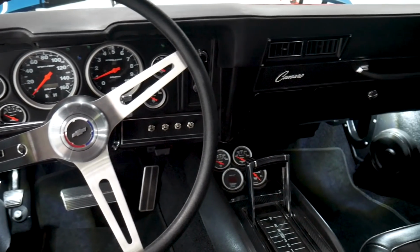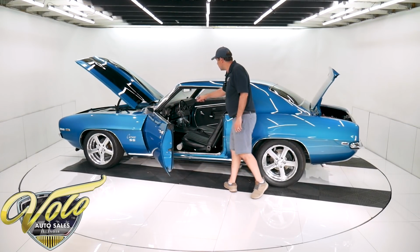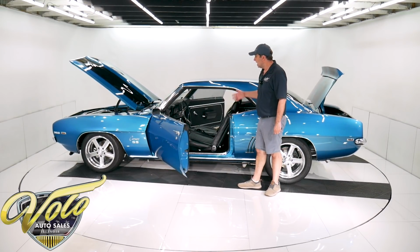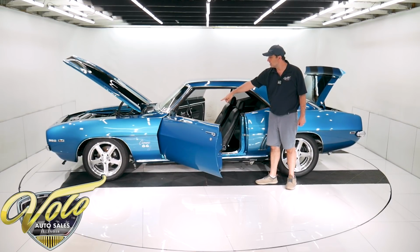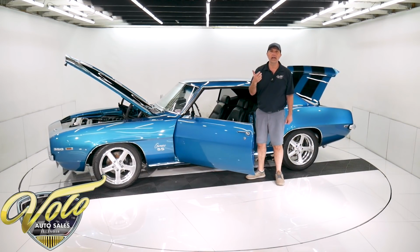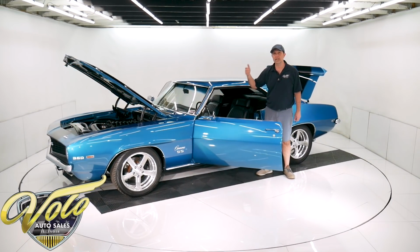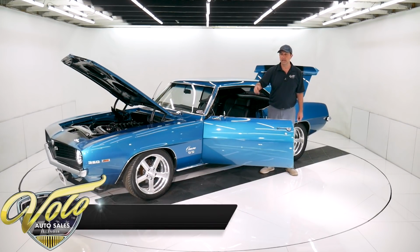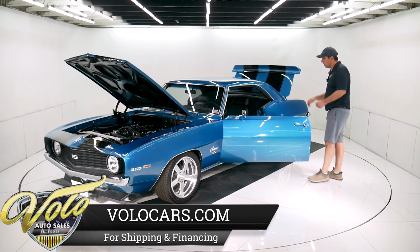The console has the correct indicator for the overdrive. We got a tilt column with a deluxe wheel. It's a real cool stereo system. I told you about what's in the trunk, and it has speakers in the kick panel, and it has tweeters up here, and it all operates off your phone. So you will need a smartphone, but the stereo system works off your phone. The volume, the music you play. So that's beautiful inside.